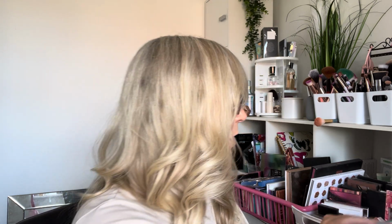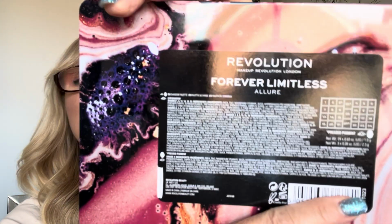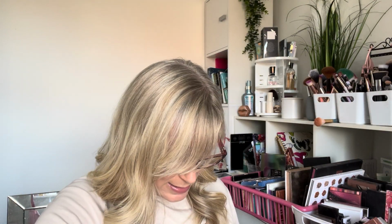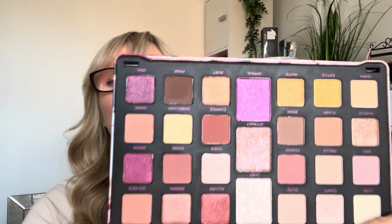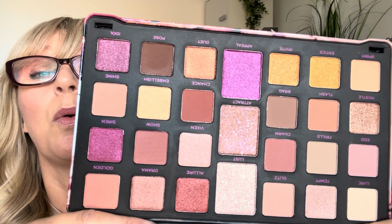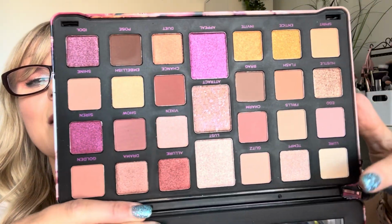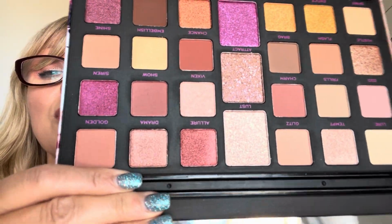And then obviously we've just got the final one, and I think this is one of my newest palettes in my collection. So that's something fun to play with. And it is, yeah, the Forever Limitless Allure palettes. Again, another Revolution though. That's fine. Brand new. I've still got the plastic sheeting on the mirror. But look at all those shades there. Just like, wow. So again, a few nice pops of colour, a few shimmers, glittery sort of ones, and some nice mattes, looks like some satiny type finishes as well.